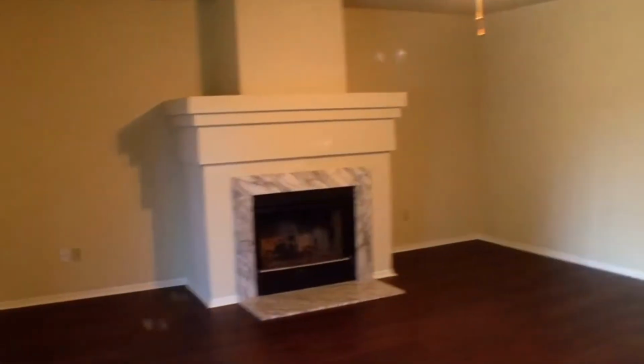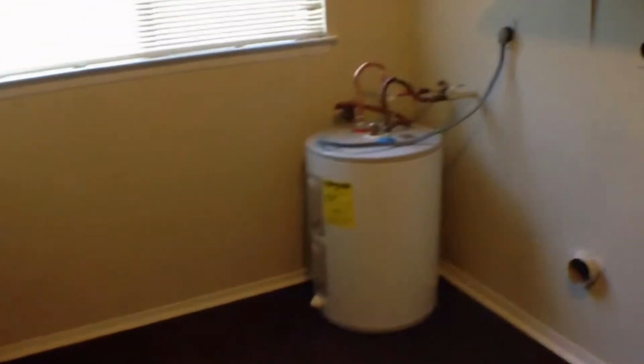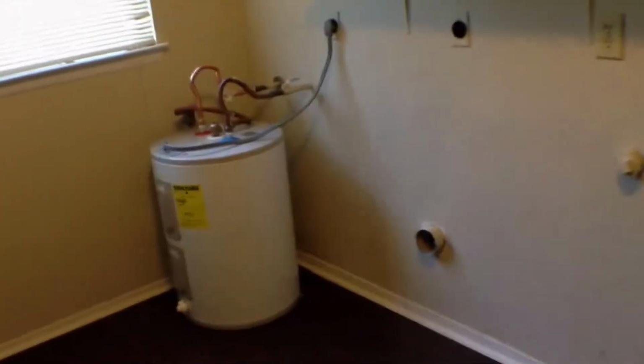Kitchen's got brand new countertops. Head over to the pantry. It's going to go out to your two-car garage. Pantry here, lots of pantry space, and there's your water heater. Brand new water heater.